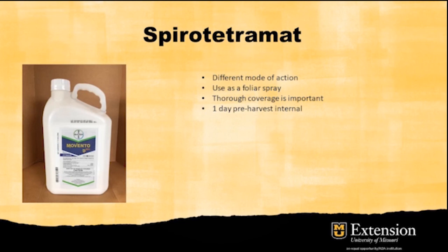That has a different mode of action. It's in IRAC category number 23. So it too has, I think, a 1-day pre-harvest interval. As a foliar spray, you can put it on one day and harvest the next. Of course, with that said, we take for granted that good, thorough coverage is important. And with lettuces and cabbages and things like that, this becomes somewhat of a problem because of the heavy, floppy growth.